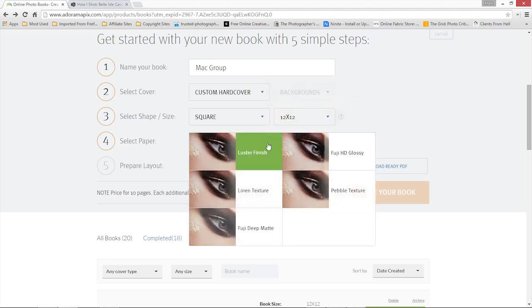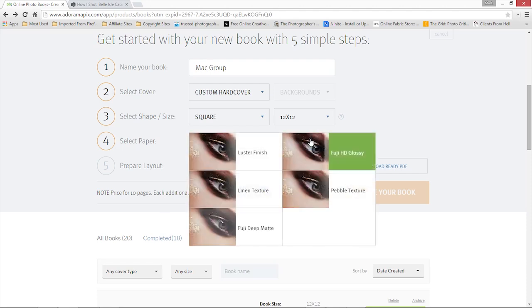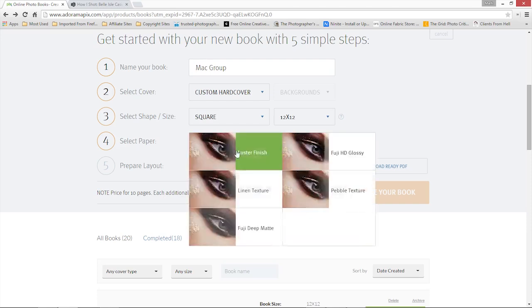Luster is the standard finish. All the other finishes they offer here, there's a slight upcharge on. Again, in the back you can see most of the ones I have are luster. I think I have one that's glossy. Again, I don't find that the change is that big of a difference, but it's personal preference. And you can see here it's been running the total the whole time. And if I change to say linen, you can see how much the price jumped.